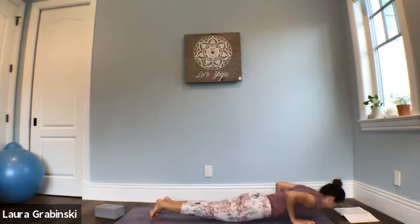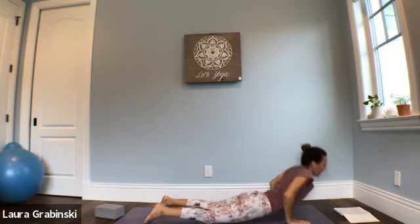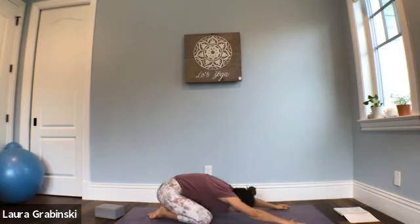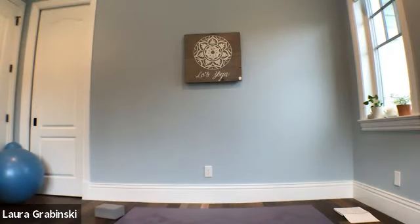Lower down to the stomach. Inhale, cobra. We're going to child's pose. All the way back, hips to the heels, relax. Come back to the inhale through the nose, and exhale through the nose. Inhale through the nose, good job you guys.